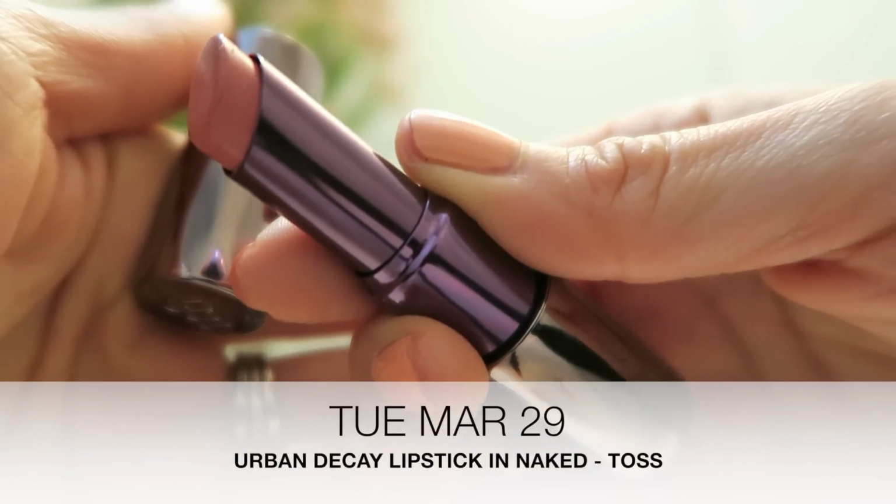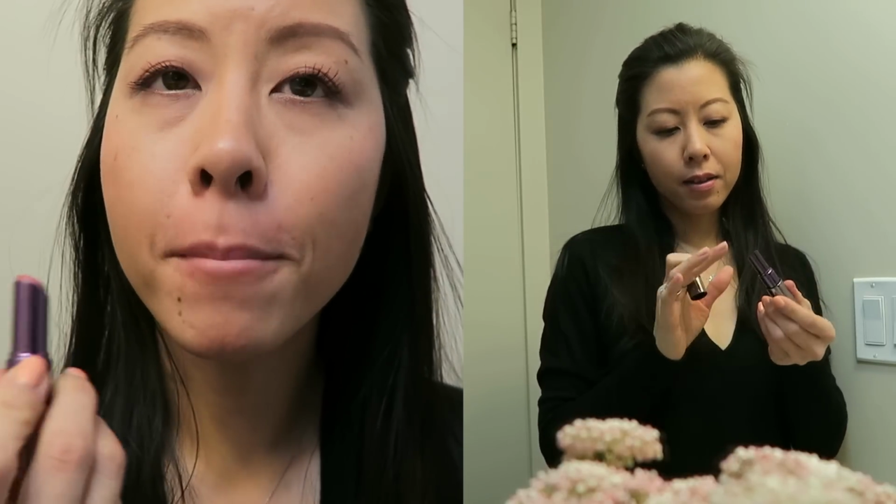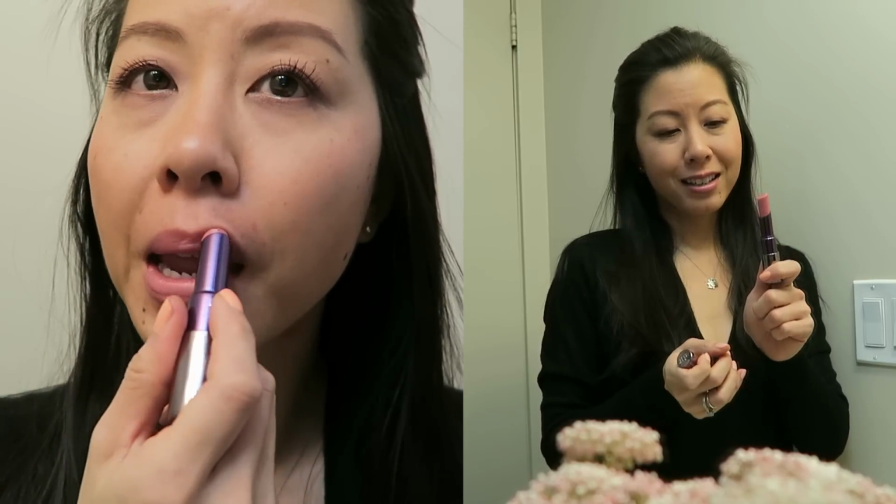Today's lipstick is by Urban Decay and it's in the shade Naked. I really like this nude shade. I forgot how much I liked it. I haven't worn it in a while, but when I first got it, I wore it quite a bit, and there is a little dip in it, although there is still a ton of product left, as you can see.